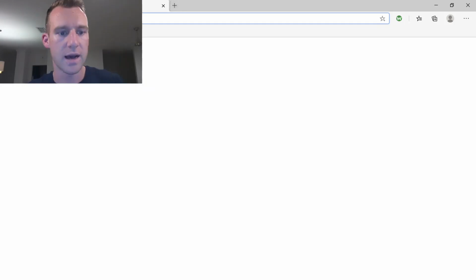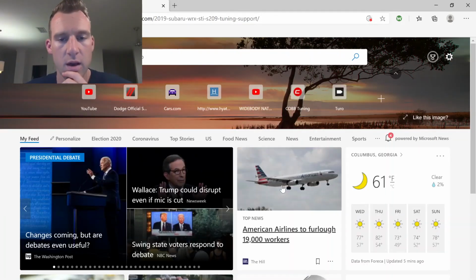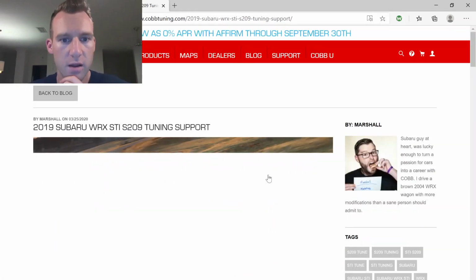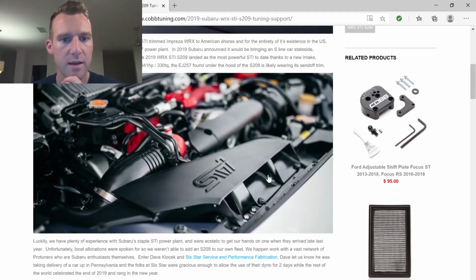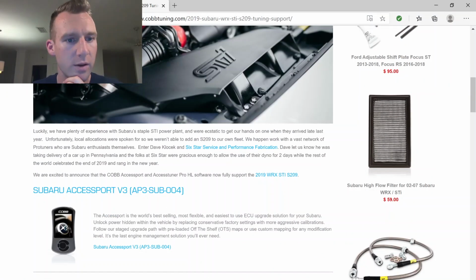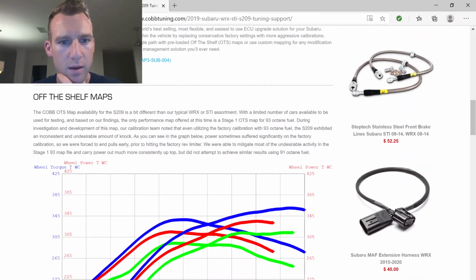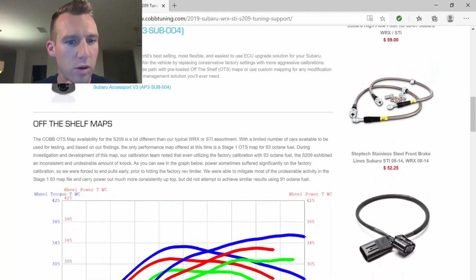So the COBB website was telling me that, I mean, we can pull up their dyno chart again, but it looks like they got this nice little write-up on there. They were talking about, right here, during their investigation and development, the S209 exhibited an inconsistent and undesirable amount of knock. I mean, come on now.